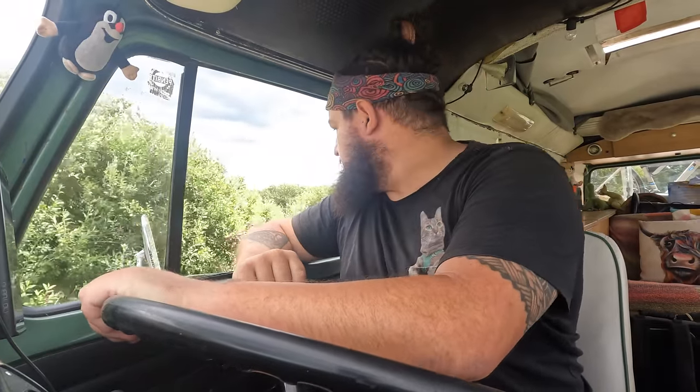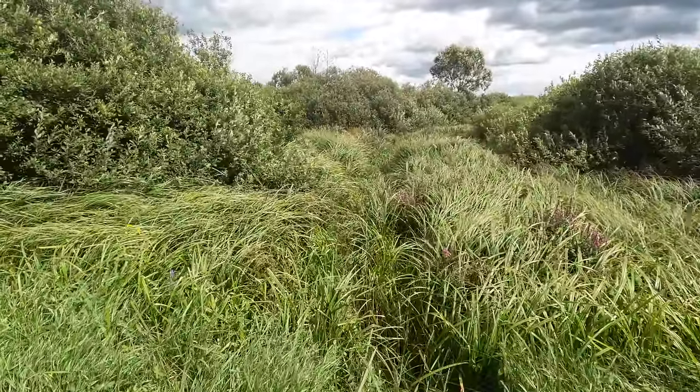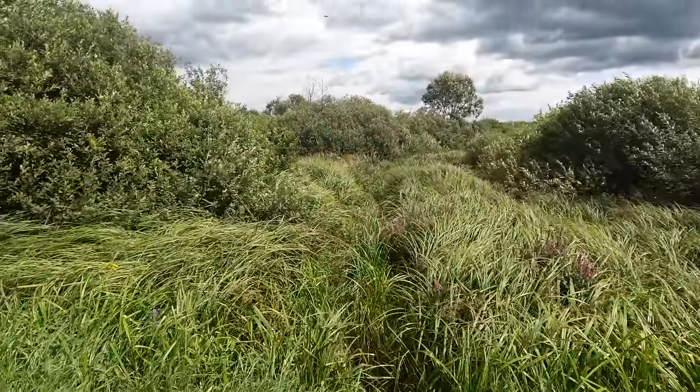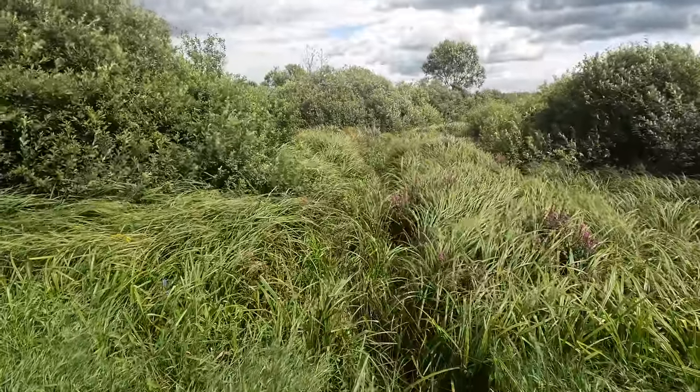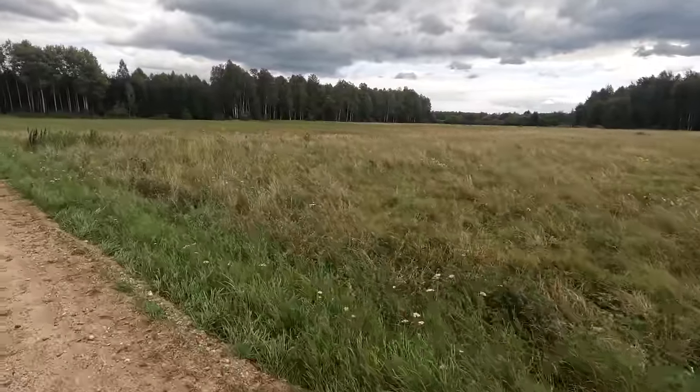Look at that, yeah. Like, look at this wee path here. And what's flattened all that grass? Has to be a bison. Our follower that we're meeting, their house is just 1 minute up here, so let's go and park the car and say hello. Let's go.